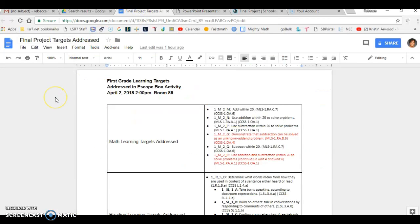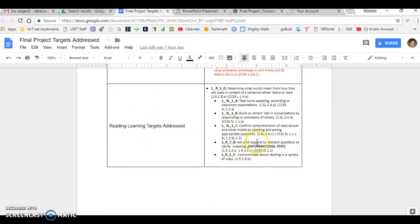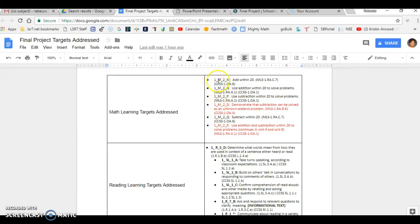And I wanted to make sure that I covered essentially those learning targets that work with collaboration, working together. You'll see in the reading targets, building on others' talk and conversations, responding to comments of others, taking turns speaking. That's a really hard one for 6-year-olds. So these were the reading targets that were addressed. These were the math targets that were addressed.